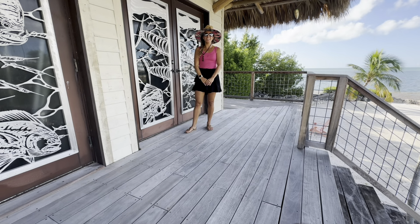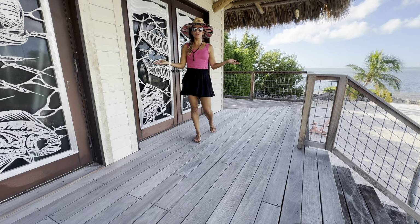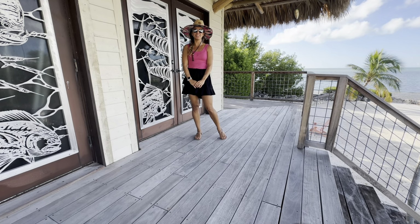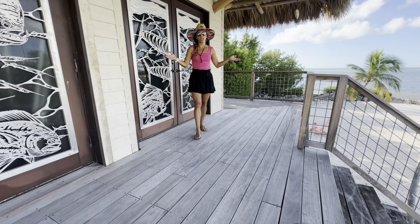Hi, I'm Lisa, and I want to welcome you to the Florida Keys, a fisherman's paradise. Today we are here at 9300 Overseas Highway in Marathon, Florida, the heart of the Florida Keys. We're standing at the bait shack on this 5-acre oceanfront property.